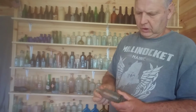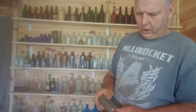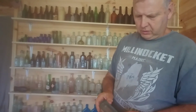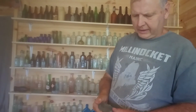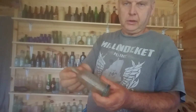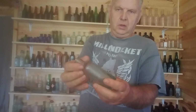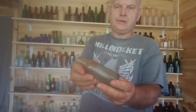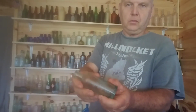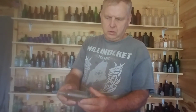This is a medicine bottle. It says O.M. Robinson, balm of oils for internal and external use. I think it was some kind of liniment or whatever. But you could take it internally or externally. O.M. Robinson. I don't know if he might be related to me. That would be interesting to find out.